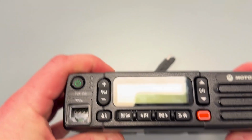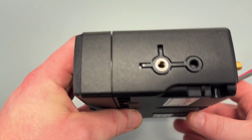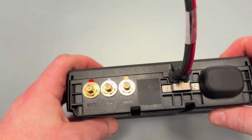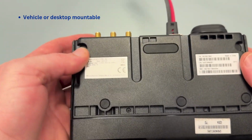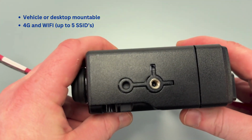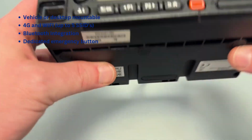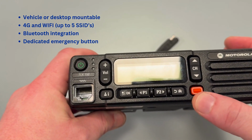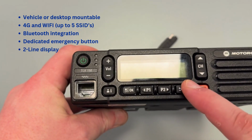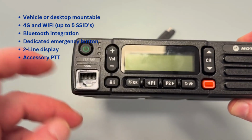This is the TLK 150, designed for ease of use, built for the job and compact. Vehicle or desktop mountable, 4G and Wi-Fi connectivity, integrated Bluetooth, a dedicated emergency button on the front, a 2-line monochrome display, and the PTT is through the accessory.